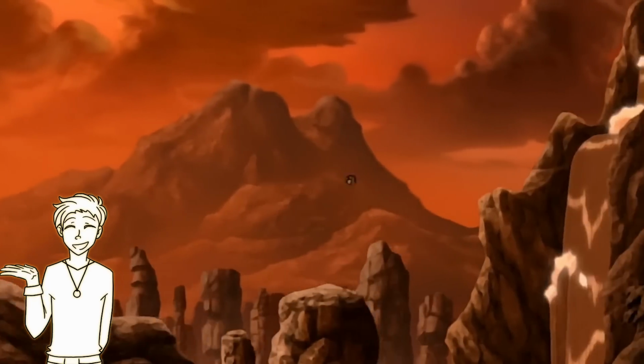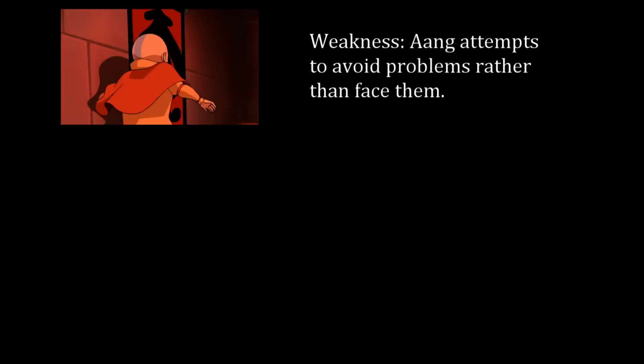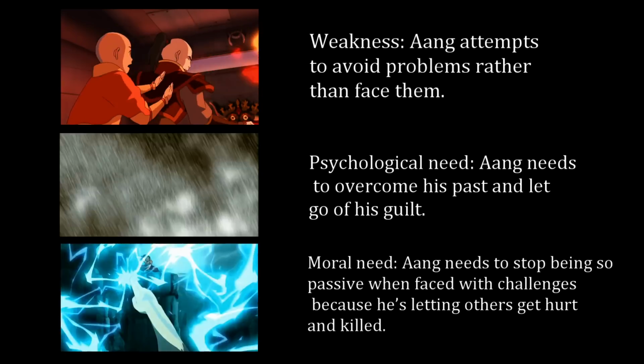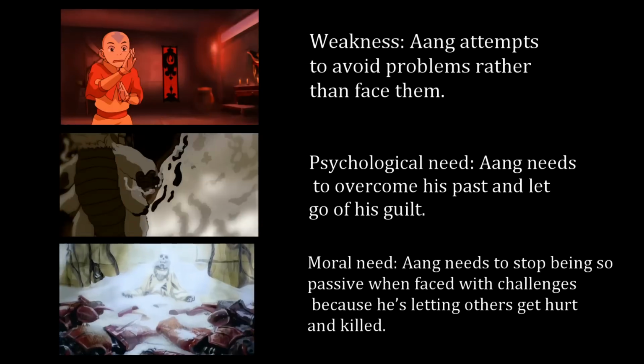For example, in The Last Airbender, Aang's weakness is that he attempts to avoid problems rather than face them. Because of this, his psychological need is to overcome his past and let go of his guilt, while his moral need is to stop being so passive when faced with challenges, because he's letting those around him get hurt and die.